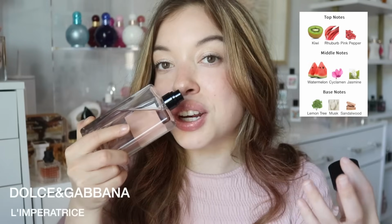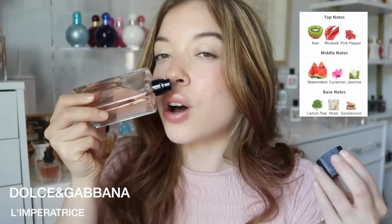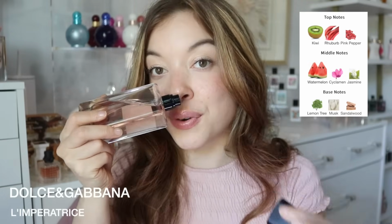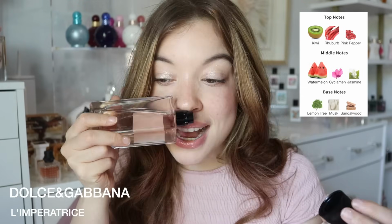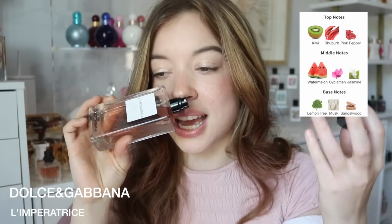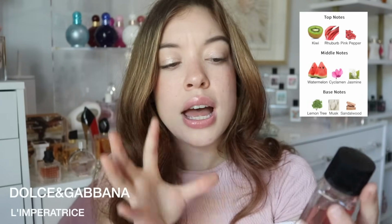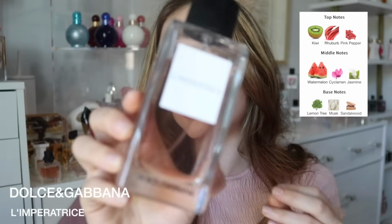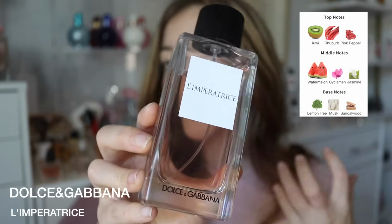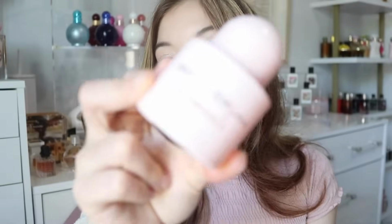Like, I'm imagining myself on a hot summer day, I'm at the pool, I want a little snack, so I pull out the fruit salad from my bag and the juices are just dripping down my face. It's like that type of scent. I love this. I really do. There's some florals for sure, but more than anything, I'm pulling those fruits, and they are very juicy and very aquatic.